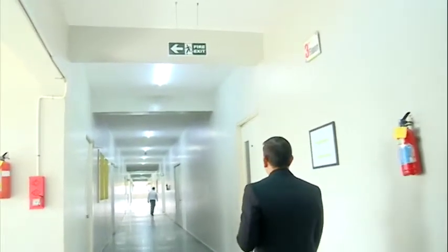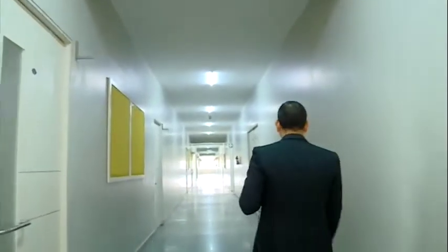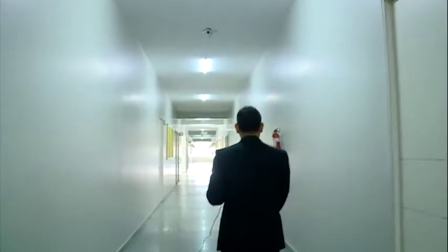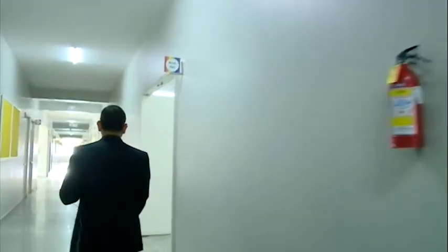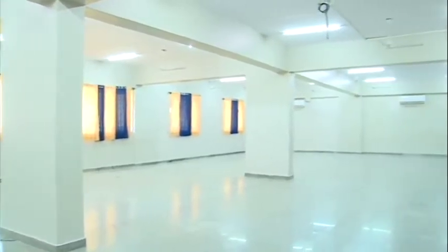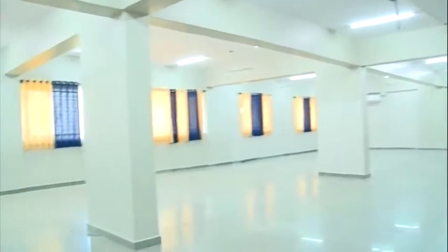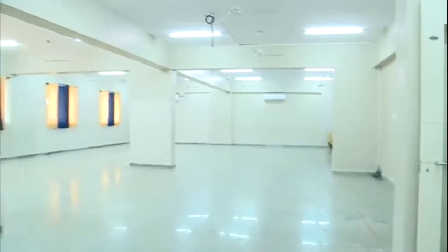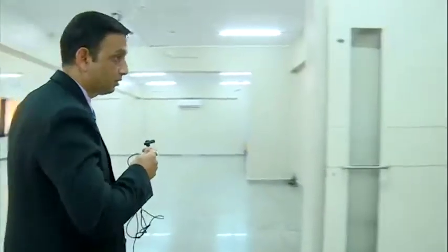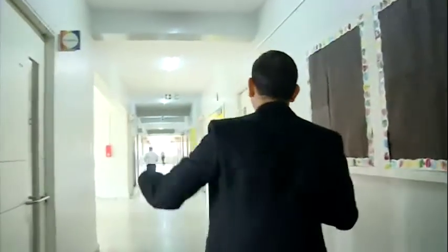Now, we will be heading towards the chemistry lab and the multifunction hall of the school. This multifunction hall has a capacity of more than 200 students altogether. After the multifunction hall, now we will be moving ahead towards the chemistry lab, and this is the office of the vice principal of the school.